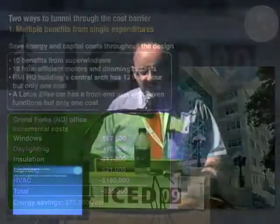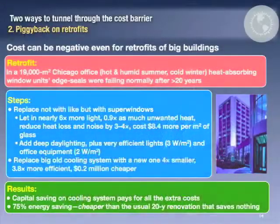Now, another way to tunnel through the cost barrier is to take advantage of retrofits you're doing anyway. For example, imagine a big glass curtain wall office tower, all glass and no windows, in a hot and cold climate, and the glazing seals are failing as they do after 20 years, so you have to reglaze the whole curtain wall. But instead of replacing it with the same dark heat-absorbing glass, let's use some spectrally selective glazings that are essentially perfect in letting in light without heat.